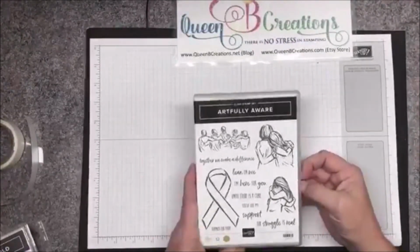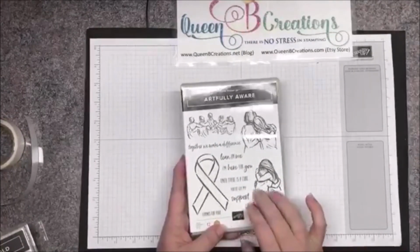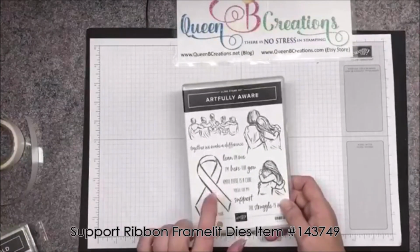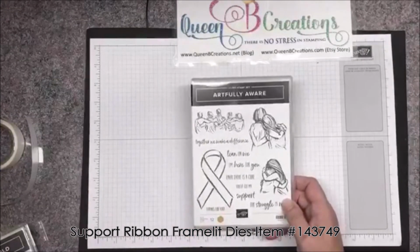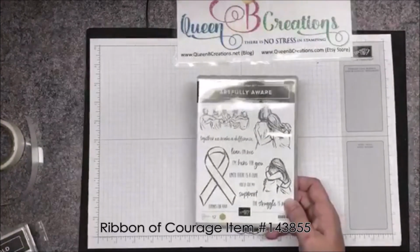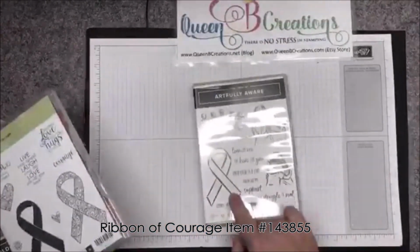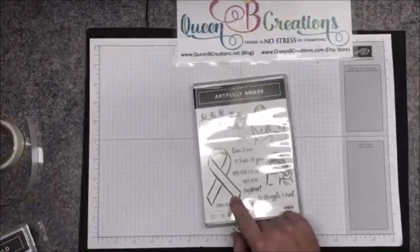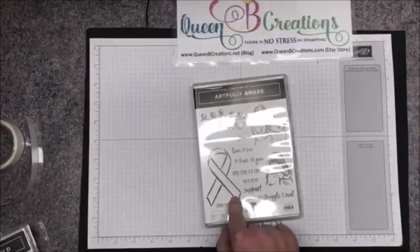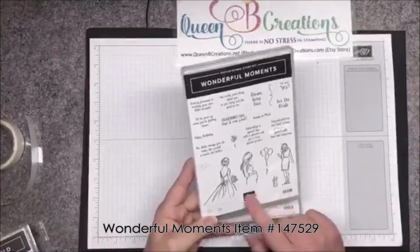Yes, the cat punch is still available. And then she made this set where it will match the framelit that goes with Hold On to Hope. Or no, it was, oh geez, I just tossed it. Oh, Ribbon of Courage. So the Ribbon of Courage had this ribbon in it, and she made this one to match. So it matches that set of framelits, but it matches the style of Wonderful Moments, which was another stamp set that came out in the last catalog, which I really like.